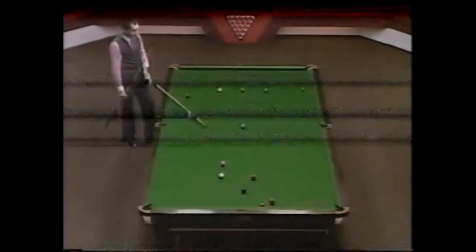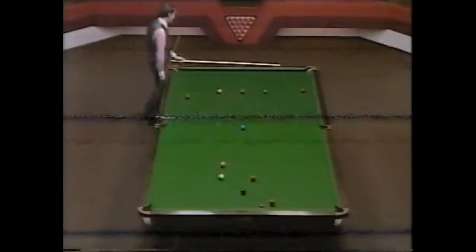Ray Reardon, 8. Eddie Charlton, 50. Ray Reardon, 12. Reardon has shown signs of feeling the pressure very much in the last 2 frames.